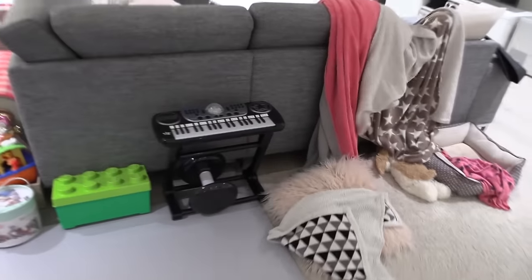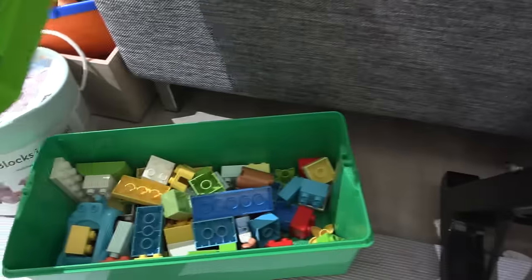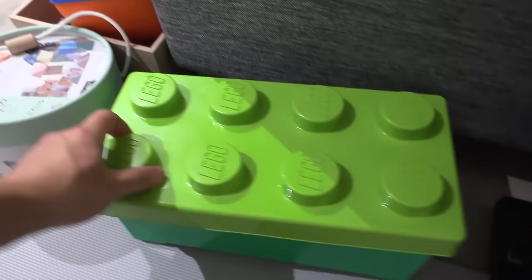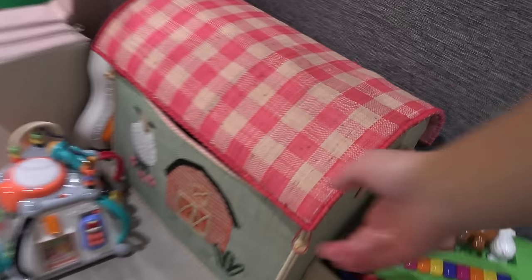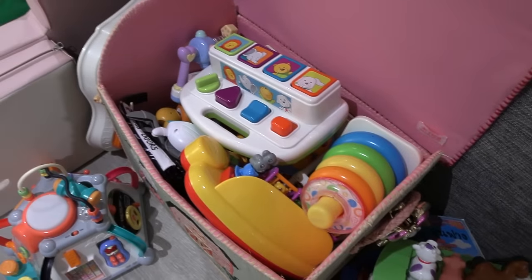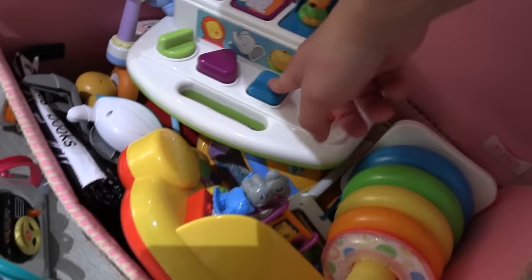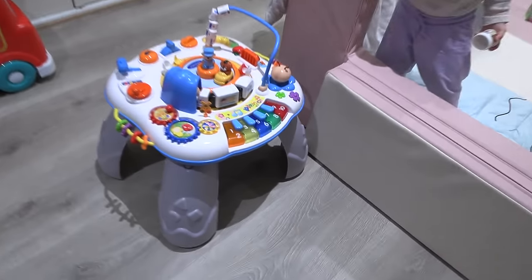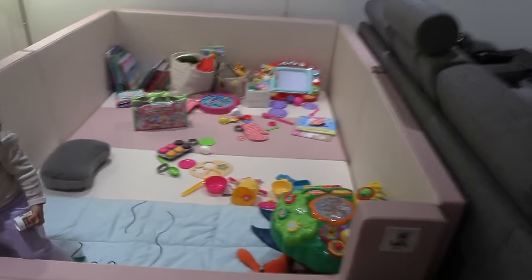We have the keyboard here. We have actually some Lego here, Duplo. Some other stuff here, yeah. Oh man, there's this nice chest with more toys in there. Holy macaroni. Yeah. More toys there, more toys here. And this is the playpen.